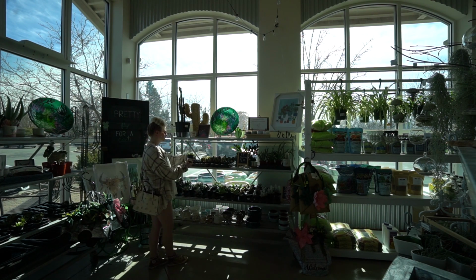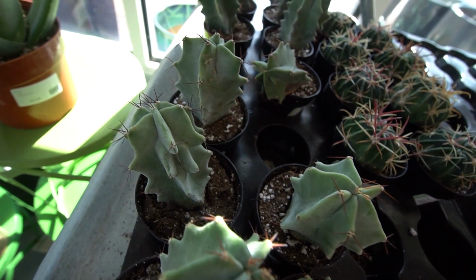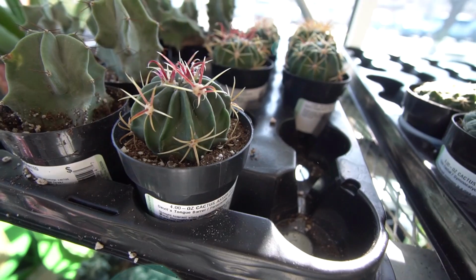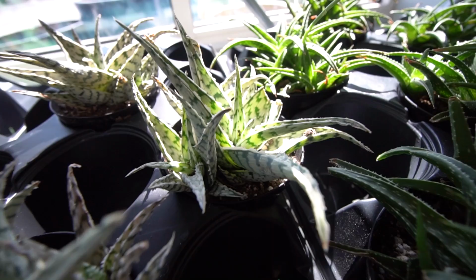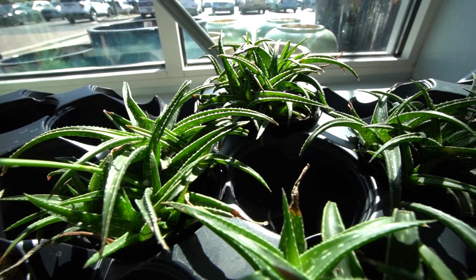Now we're at the cactus section, which is arguably the best section, especially since they had some of my favorite blue cactus. I mean, how could you not like them? They look like mini booby cactuses, which everyone loves. And this is Aloe Blizzard. It is a mini variety, not my favorite. It's nice, but it's just not for me.